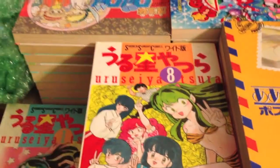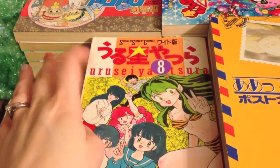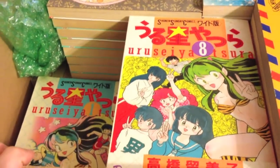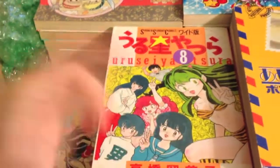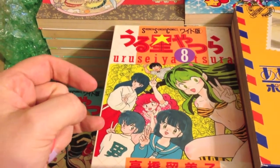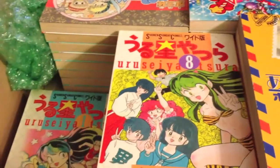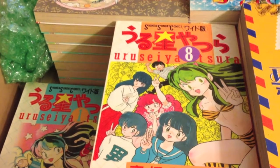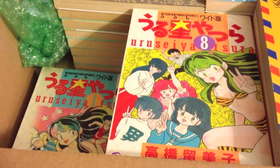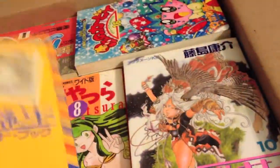Urusei Yatsura is probably my favorite manga series, and I've actually put the most effort into obtaining all of them. I don't have all of the Shinsoban, but I have all the wideban, all the original series, all the series film comics. I still have a few of the movie film comics to get. I have almost half of the Shonen Sunday graphic magazines for Urusei Yatsura. Okay, let's finish this box really quick, and then I'll go to actually putting stuff on the shelf.